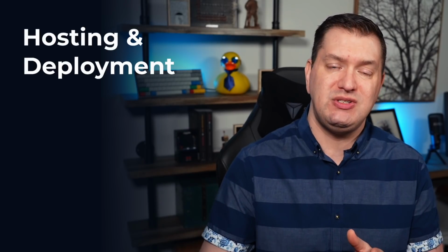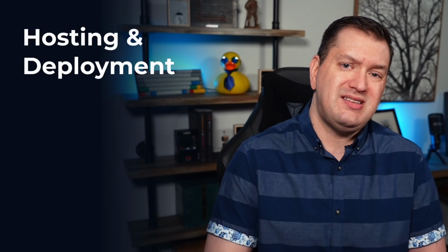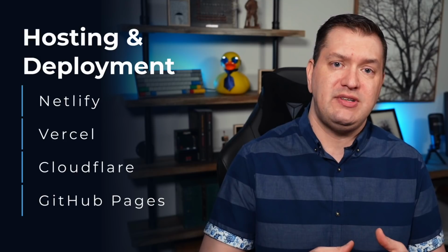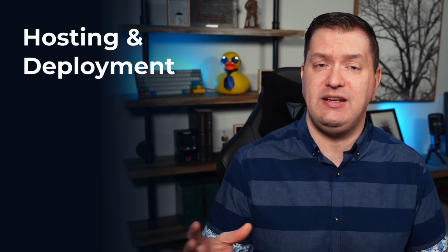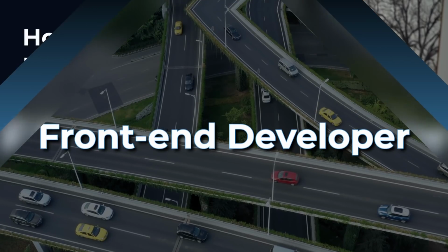Next would be a good time for you to learn and understand how to set up a hosting service and deploy a basic website. The easiest way to do this is with a static host like Netlify, Vercel, Cloudflare, or GitHub Pages. And these allow for easy deployment that can be integrated with GitHub. This way, every time you update your GitHub repo, your site will automatically rebuild and deploy. If your application requires a true backend environment, then you might want to look into a more traditional hosting service like Heroku, Linode, and there are many others. And I have lots of resources on all of this as well linked below.